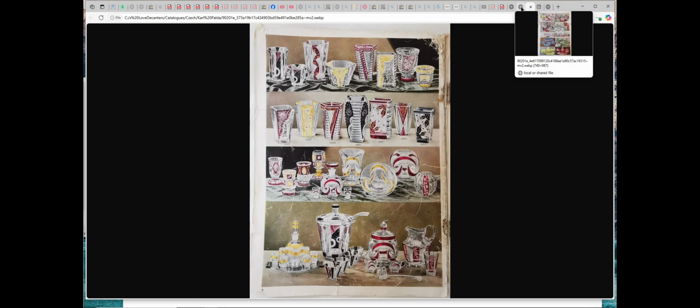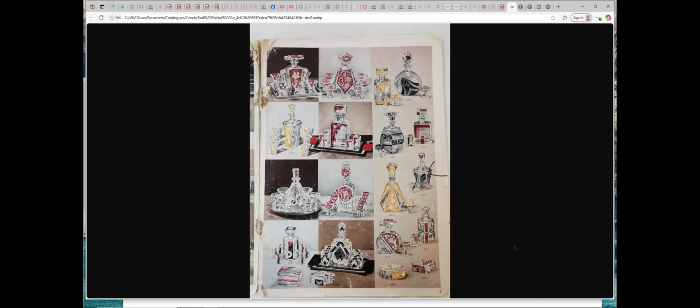And I have done some image searching, and to tell the truth, of this type of decanter, these kinds, there's just so many of them. It looks like they were knocking them out in batches of like a dozen or something, because there's just so many designs. Anyway, that's my thought. I'm pretty certain it's Carl Powder because there's matching features, and that's the way a company like this would do things.